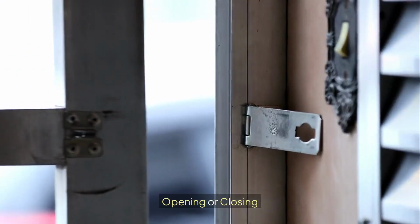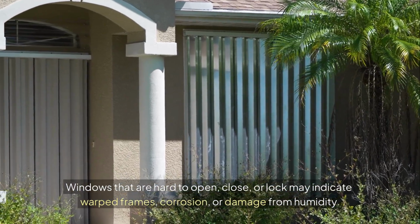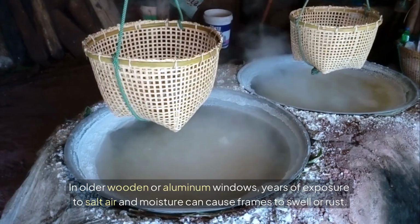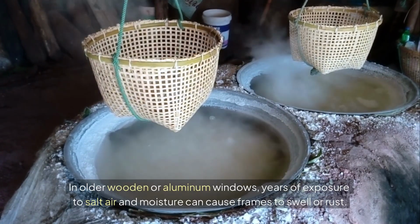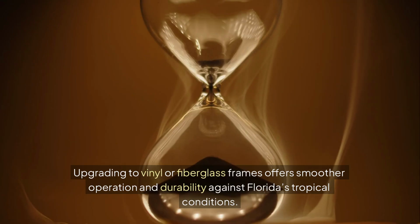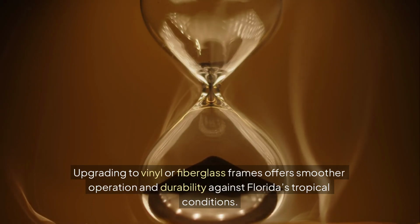Difficulty opening or closing. Windows that are hard to open, close, or lock may indicate warped frames, corrosion, or damage from humidity. In older wooden or aluminum windows, years of exposure to salt air and moisture can cause frames to swell or rust. Besides being inconvenient, windows that don't close properly can also compromise your home's security. Upgrading to vinyl or fiberglass frames offers smoother operation and durability against Florida's tropical conditions.